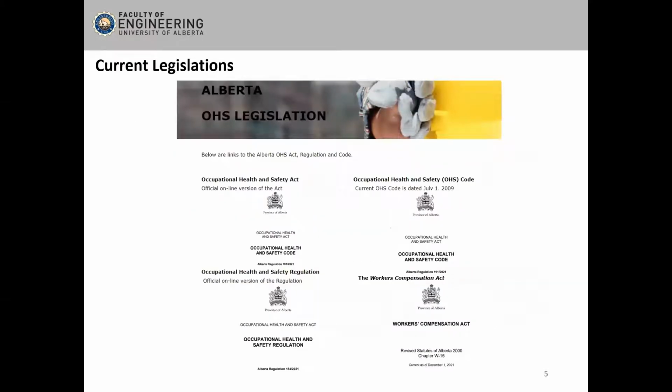In Alberta, there are 4 legal documents that we have to follow regarding OHS. First one is the Occupational Health and Safety Act. Second one, Occupational Health and Safety Regulation. Third one, Occupational Health and Safety Code. Fourth one, Workers' Compensation Act. For tunnel construction, information is so much fragmented. That means information lies within the documents that I listed above.